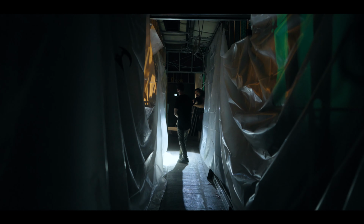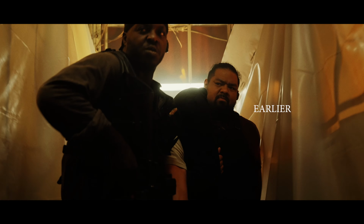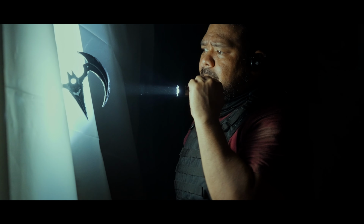Filmmaking is also all about setup and reveal. So we started this scene with setting up this hallway with characters going through. And I think if we were to have cut that out, it would have felt disjointed, like this location just popped up. So we tried to throw it in earlier so that it foreshadowed the space being used later.